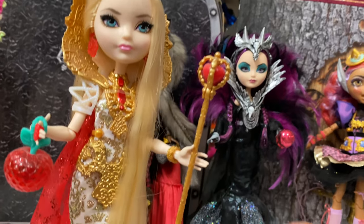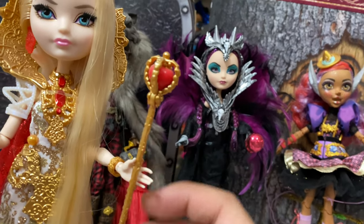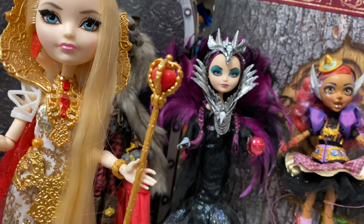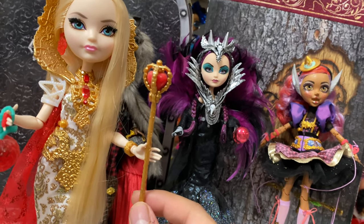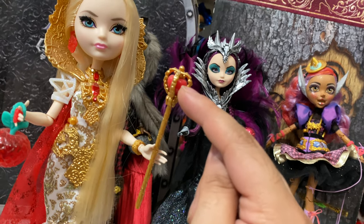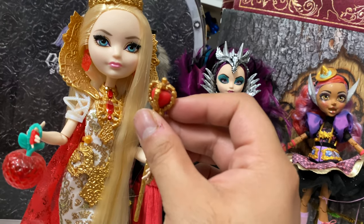Please. Well, she comes with a scepter. A scepter, guys. Have you ever seen a doll come with a scepter? No. Ever? That was this beautiful. Like, this is a literal apple inside of it. It's so cute. She's insane.